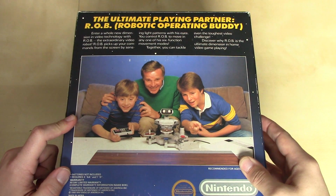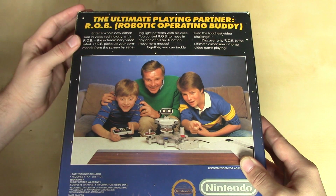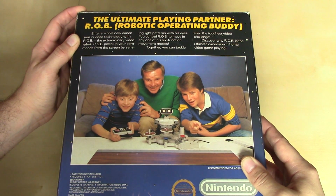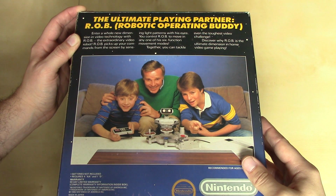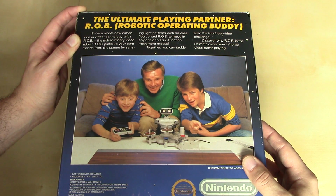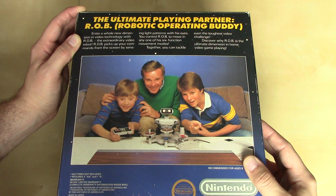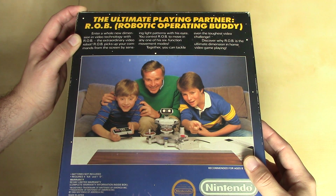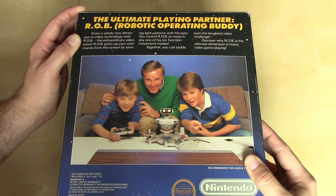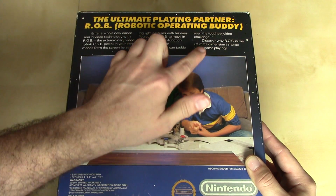Got the obligatory picture of the happy family enjoying their Nintendo Entertainment System. "The ultimate playing partner, R.O.B, Robotic Operating Buddy. Enter a whole new dimension in video technology with R.O.B, the extraordinary video robot. R.O.B picks up your commands from the screen by sensing light patterns with his eyes. You control R.O.B to move in any one of his 6 function movement modes. Together, you can tackle even the toughest video challenge. Discover why R.O.B is the ultimate dimension in home video game playing." Ooh, they mentioned the word video game. I thought they weren't supposed to do that.